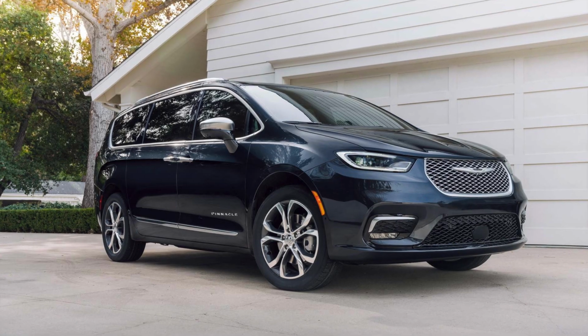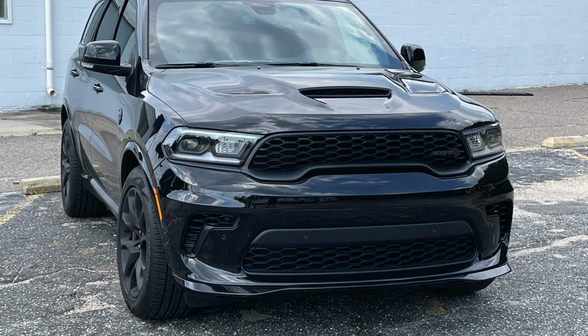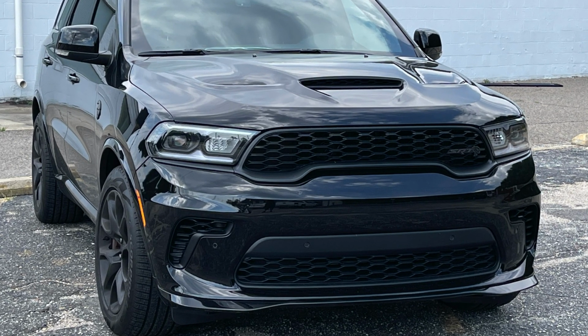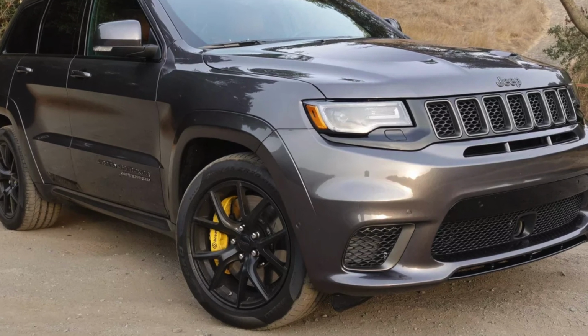UConnect 5 was first available in the Chrysler Pacifica, the Dodge Durango, and the Jeep Grand Cherokee for the 2021 model year back in 2020. And now it's becoming available to more vehicles. I haven't heard anything yet on whether or not it was going to be available in the Charger and Challenger, and I keep looking, but it has been confirmed that 2022 Ram 1500, 2500, 3500, and TRX trucks are going to get the UConnect 5 as an option.